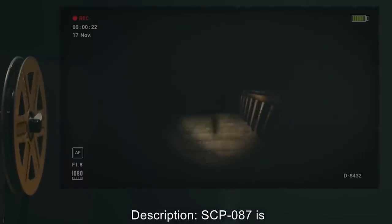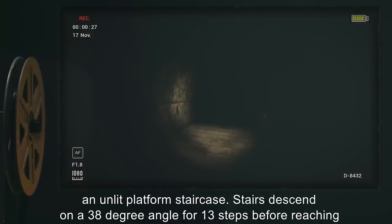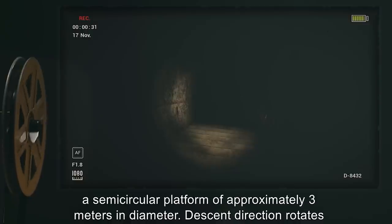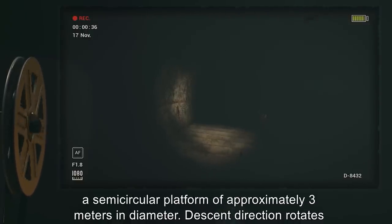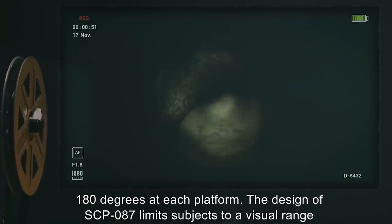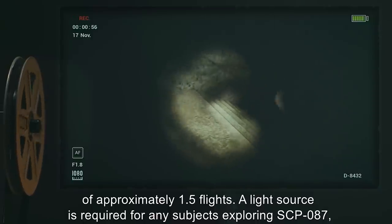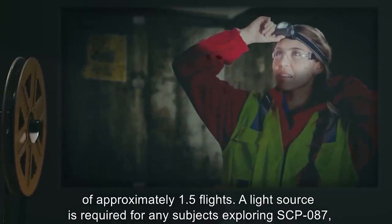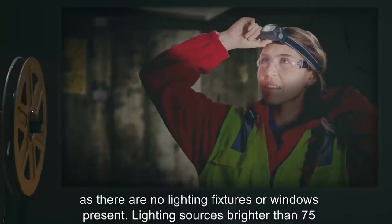Description. SCP-087 is an unlit platform staircase. Stairs descend on a 38-degree angle for 13 steps, before reaching a semicircular platform of approximately 3 meters in diameter. Descent direction rotates 180 degrees at each platform. The design of SCP-087 limits subjects to a visual range of approximately 1.5 flights. A light source is required for any subjects exploring SCP-087, as there are no lighting fixtures or windows present.